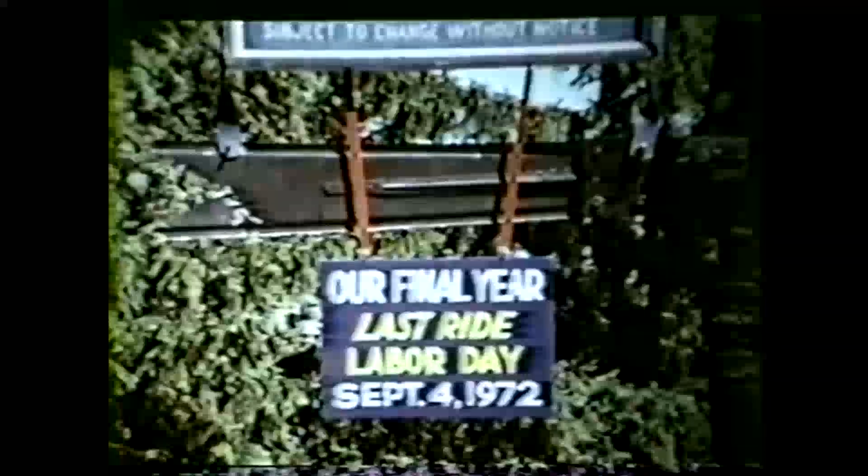On that day, we ran from 10 o'clock in the morning till 7:30 at night. People just kept coming, and we kept taking them out. The last trip, we added more and more and more cars until we finally had to put the 1502 on the tail end of it so that it could handle all the people.